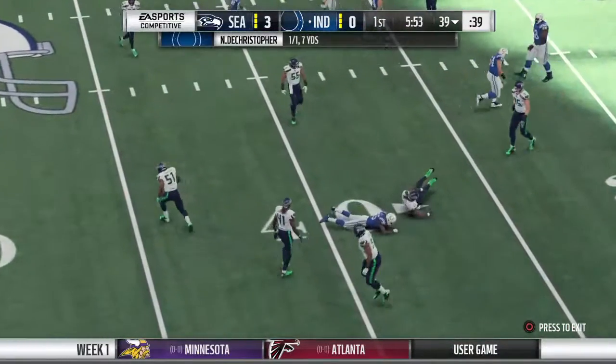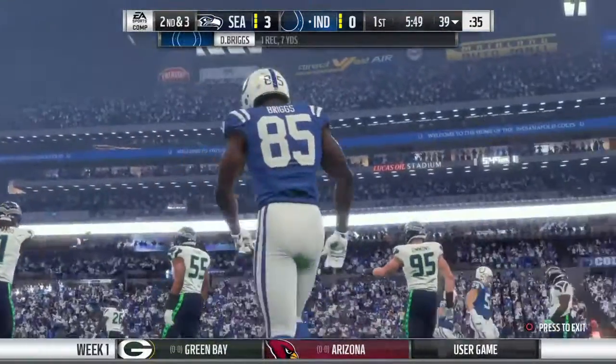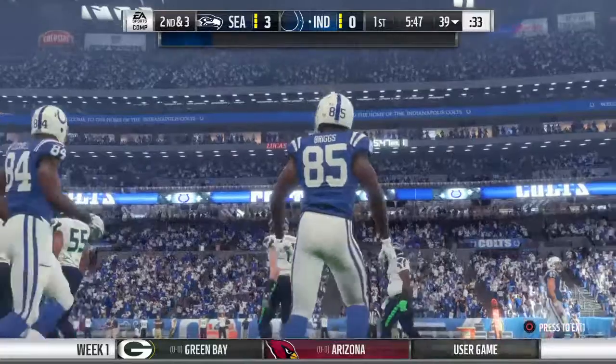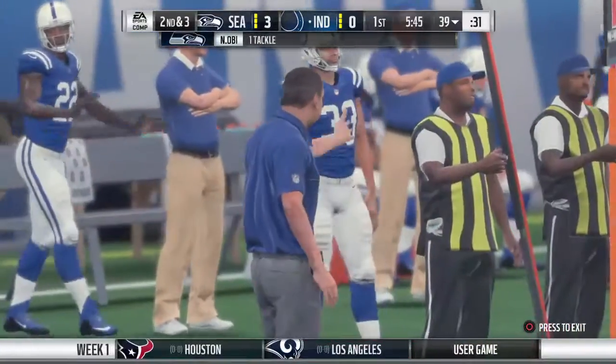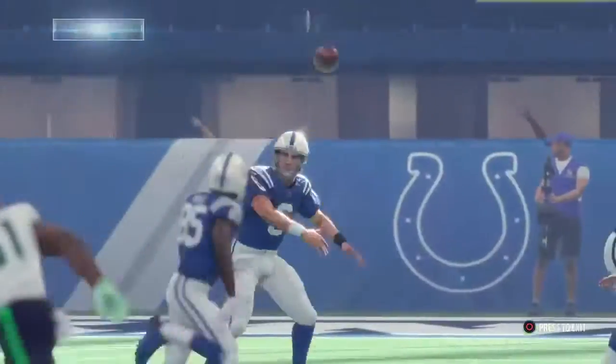Looking left side, and he's got a man. It's Briggs. 7 yards, the pickup on the pitch and catch. I think defensively you're okay with that. You're in the first quarter. He's going to get some catches, but they rallied to him quickly. And that's what you count on, and I like what you just said.